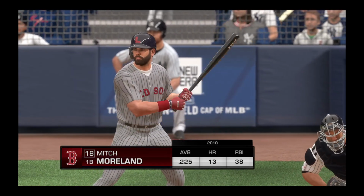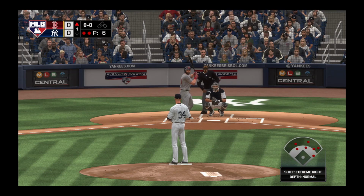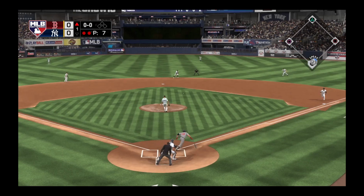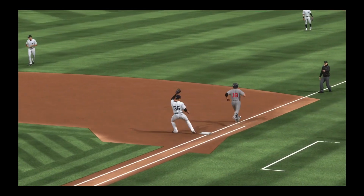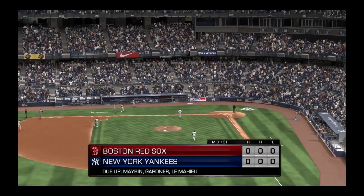Here's the first baseman now, Mitch Moreland. Ready to deliver. Here's the first pitch. Hit back up the middle. Gregorius has it. Throw in the dirt, but a good scoop at first saves an error as the side is retired.